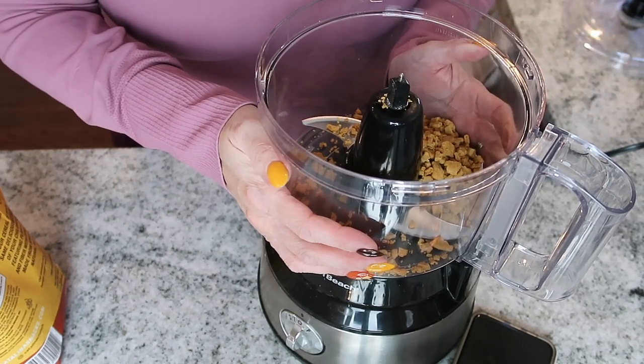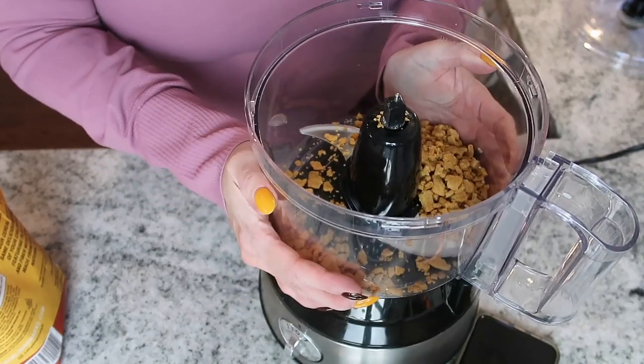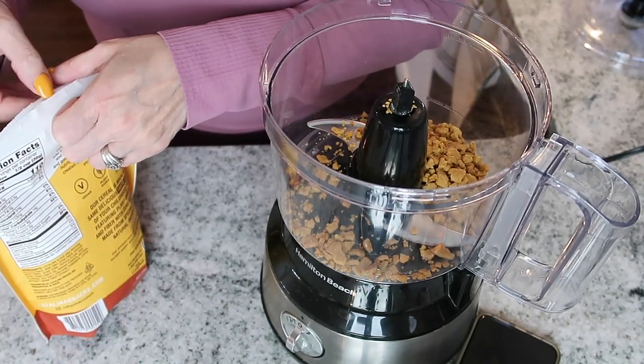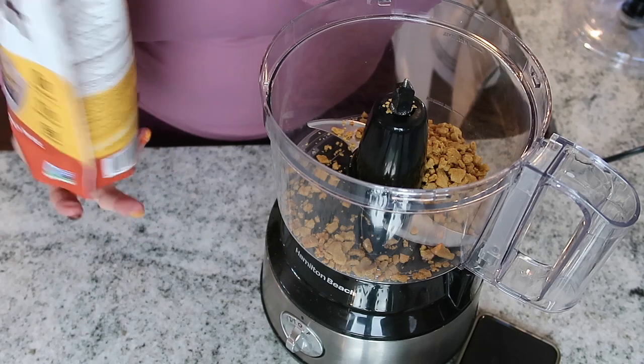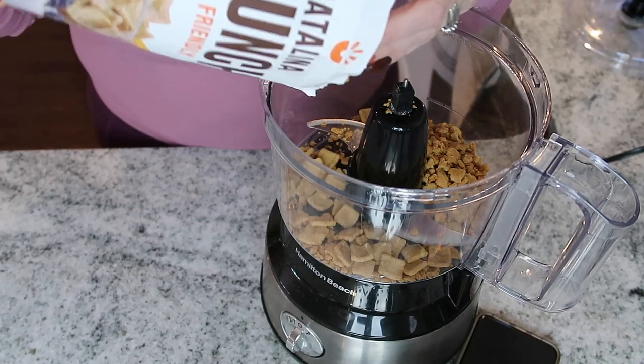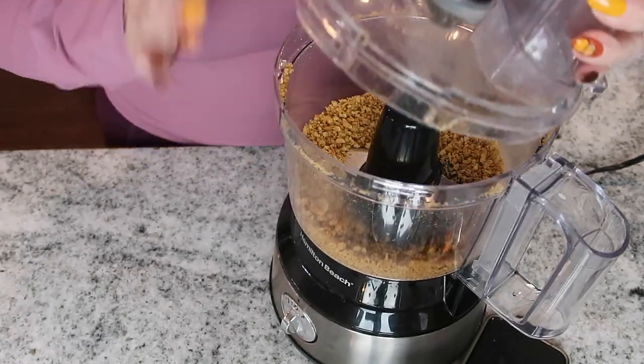However, I do have a little bit of the Catalina Crunch with the butter that I used for the parfait, so I thought I would use up the rest of that. And then I'm just going to add a little bit more of the Catalina Crunch in here, and we are going to mix it up until it is a little bit finer. All right, that is all well mixed up.